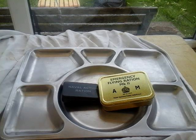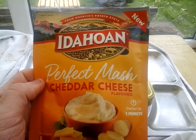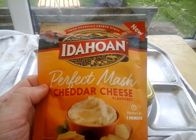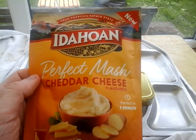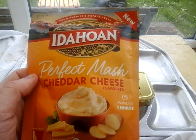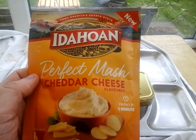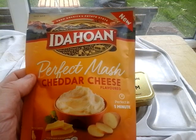Our supermarket has started stocking this. The guys in the States, you would know what this is, Idaho. I first saw that name in Married with Children. If you know Al Bundy, Married with Children over there in the USA. They started showing it here in the 90s. I have quite a few on VHS, but I do have the complete collection on DVD, which I still haven't finished watching yet.